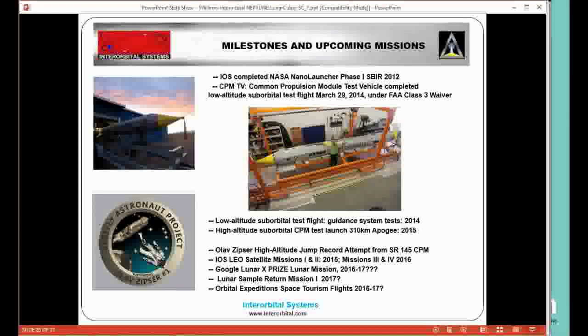We're doing software tests on a quadcopter, and we have a lunar lander which will fly that same software with thrusters, and that'll be then applied to the rocket that was returned from that last flight. Then we have the high altitude launch that I mentioned before, the 310 kilometer apogee launch. So that'll be another test. That's the primary test that we'll do before the orbital flight to make sure that all telemetry is functioning and the deployment units are working at altitude.